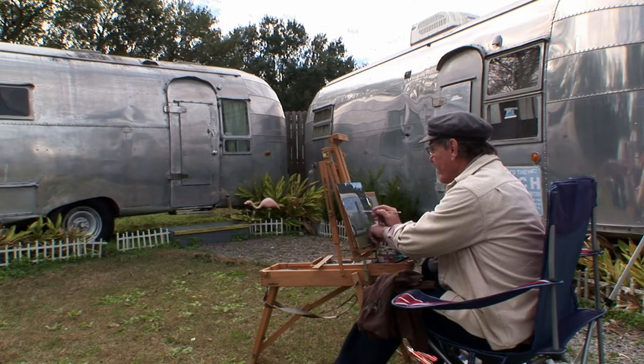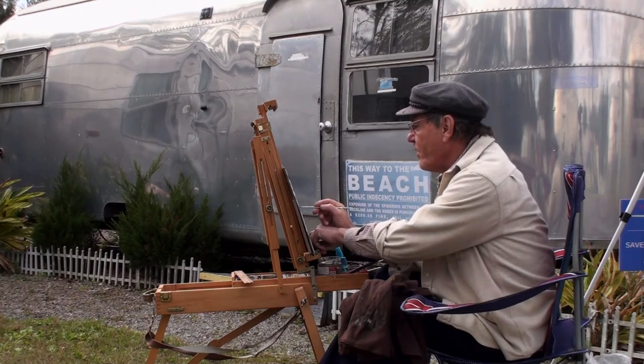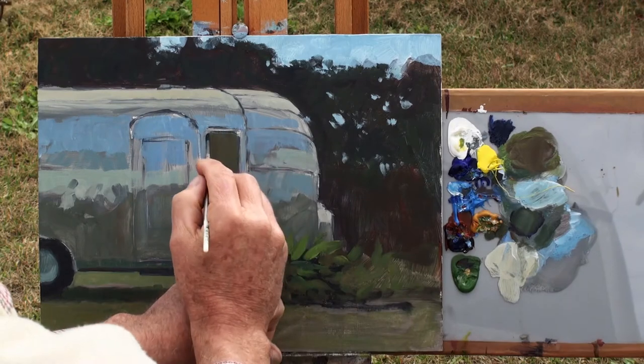I think I used it for so many years almost as a crutch. Anything dark, I would always pick up ultramarine blue and burnt umber. I've tried to get away from that. Sometimes habits are hard to break.